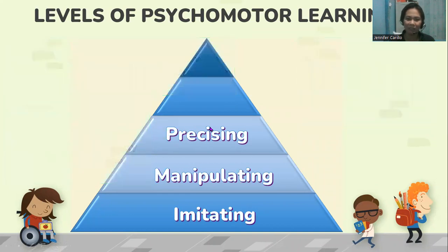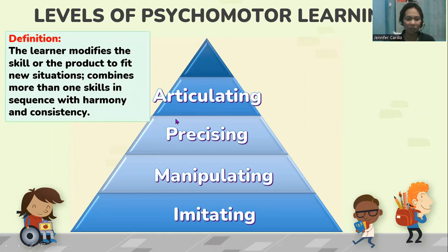After precising, the students need to achieve the fourth level of psychomotor learning, and this is articulating. So what do we mean by this level? This means that the learner modifies or alters the skill or the product to fit new situations. Here the students can change the choreography, the dance move, edit the music, create his own style, and combine more than one skill in sequence with harmony and consistency.